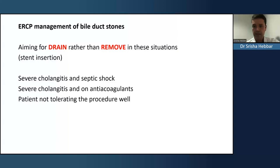Or in patients who have severe cholangitis but are on anticoagulants, you can't do a sphincterotomy or a fistulotomy, so you just have to put a stent and come back. Or patients who are not on propofol, they're just on sedation, but they're not tolerating it. Then again, you have to bail out very quickly.